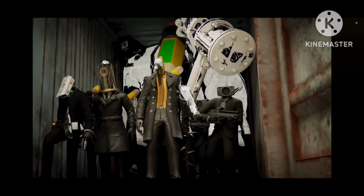Huh? Wait, no. If they can't teleport. Wait, what? First of all, he's just stuck up there. Look at him. Also, if they can already teleport here, what is it gonna do?